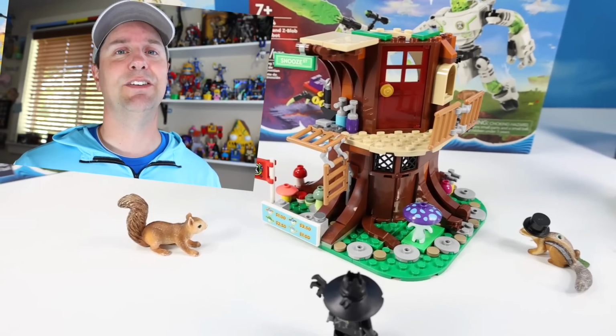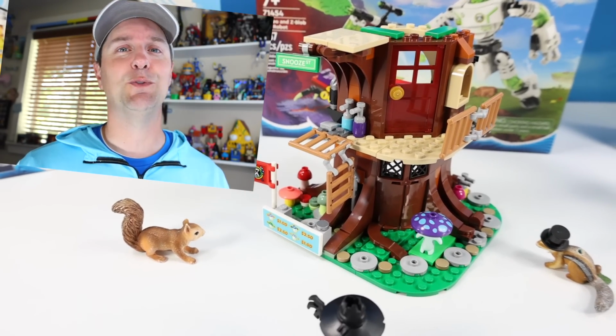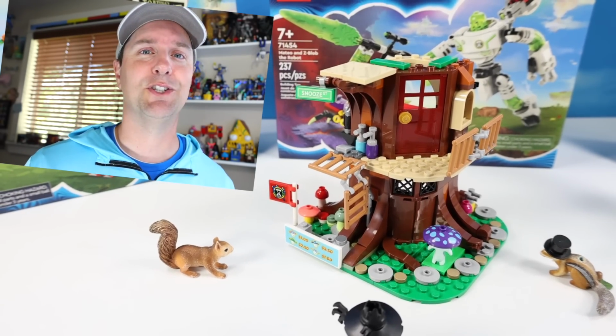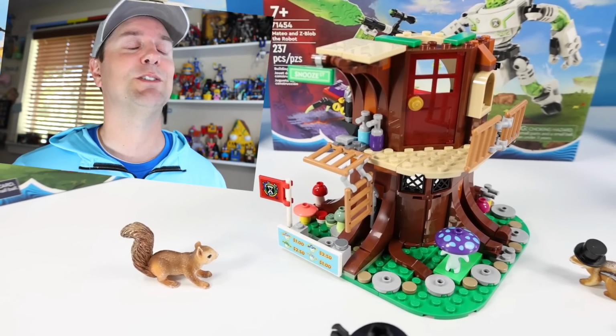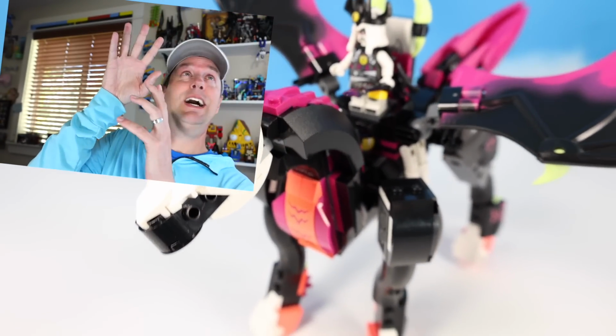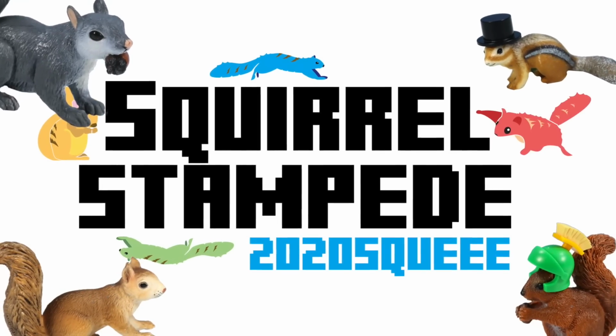There's just a ton of sets, so follow along as we catch back up, continue this magical treehouse, fantastical treehouse build, and see if we can get this fully grown to the table. And flying Pegasus horse! Squirrel Stampede!